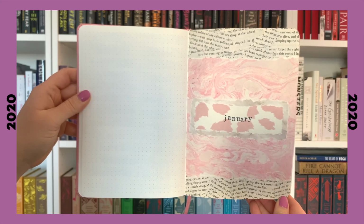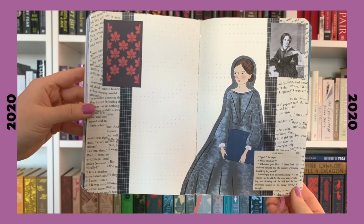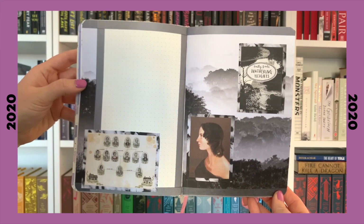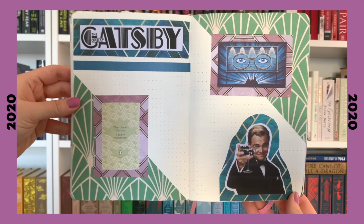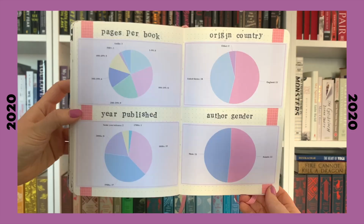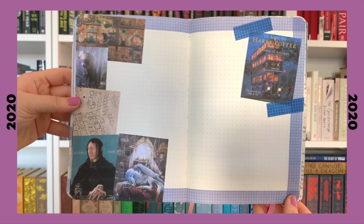So right now we're looking at my journal from 2020, which was the first year I ever did a reading journal. I made these really cool spreads for the books I read and intended to go back and copy my Goodreads review into the space, but never ended up doing it for some reason. I do still enjoy how it turned out, and maybe one day I'll go back and add the reviews. I also added these stats at the end comparing my previous years of reading, and even made a few spreads of booktubers I enjoyed that year because 2020 was actually the year that I discovered booktube.